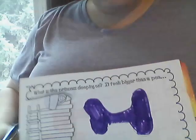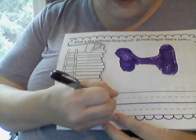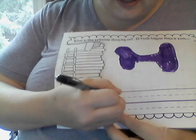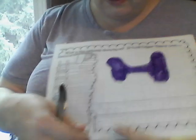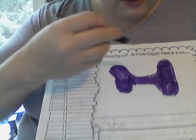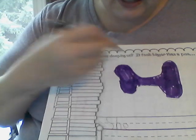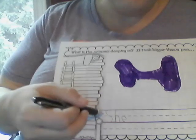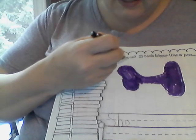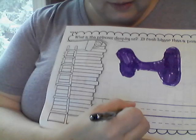And then in my story, I'm going to put she, S-H-E, she, and then I can look at my sentence. What is the princess sleeping on? I could also call her the princess. I'm just going to use the word she. And then sleeping is right here, so I'm going to use that as my reference.